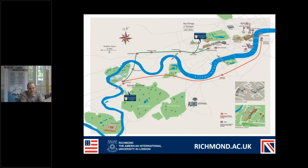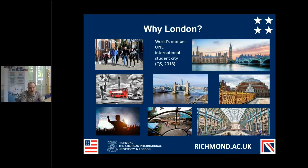The Richmond campus is very well connected, so it's on the district line. That's the green tube line you can see, and if you take that, then it takes about 45 to 50 minutes to get to the Kensington campus. And if you take the red line, that's a train line, and that takes you to Waterloo, and there are fast trains. So you can pretty much be anywhere in London within sort of 50 to 60 minutes, which is absolutely great.